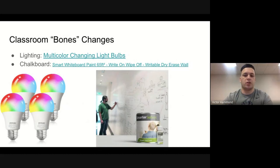The chalkboard, as I talked about in the previous slide, the whiteboard rather instead of a chalkboard, there is, as you can see here in this image below, a wall paint for that, so you can write on that dry erase wall specifically. So you're writing on the walls, which is kind of fun because that's not something that was encouraged when you were a kid.